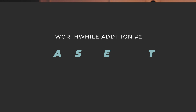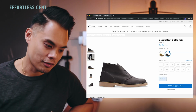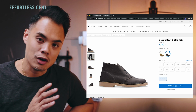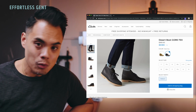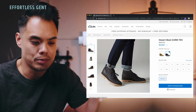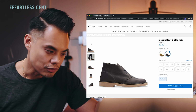You may already have and be familiar with Clarks Desert Boots. Typically they have a crepe sole rather than a rubber sole, and I think those are great for spring and summertime, but they're very lightweight and they're not very waterproof. They're not meant to be. But this desert boot with Gore-Tex is built to withstand the elements during winter.